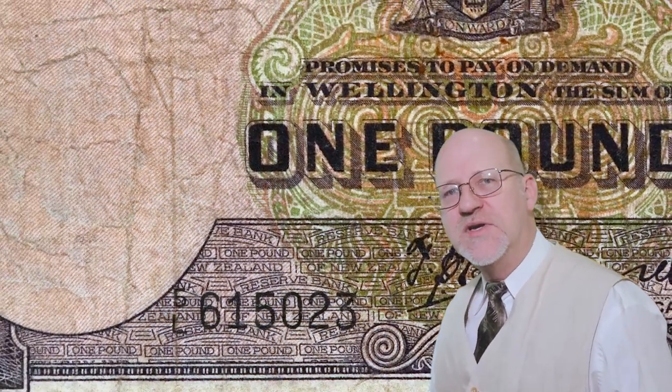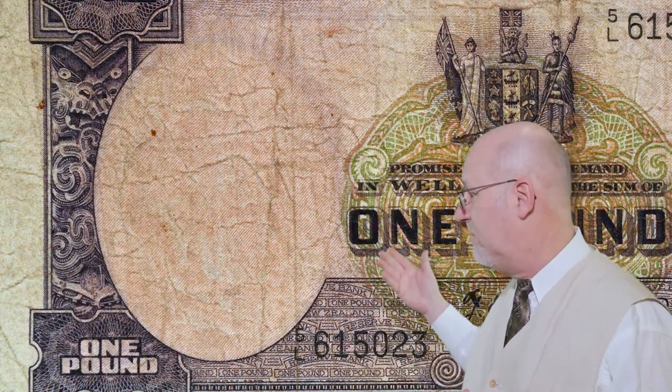One more security feature is present, a watermark. This is an image embedded in the paper itself, made by varying the thickness of the paper so the image can only be seen when a light shines through from behind. The image in this case is a native man, specifically King Tawhiao, the second king of the Maori people, from 1860 to 1894. This is another easily missed detail and perhaps a little surprising.